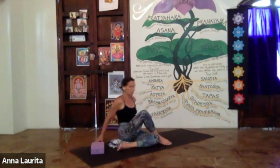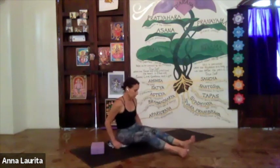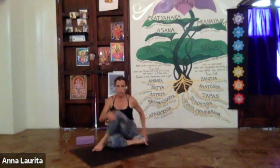Now bring the head forward, inhaling, and the shoulders and the rest of the body. Shake out your legs. Good work. And then we're going to bring the other side in. So we're going to take the right leg, bend it, open it, and the left leg over on the top.